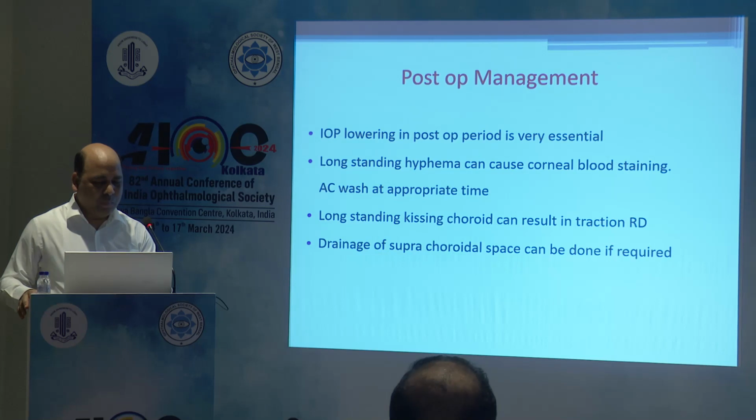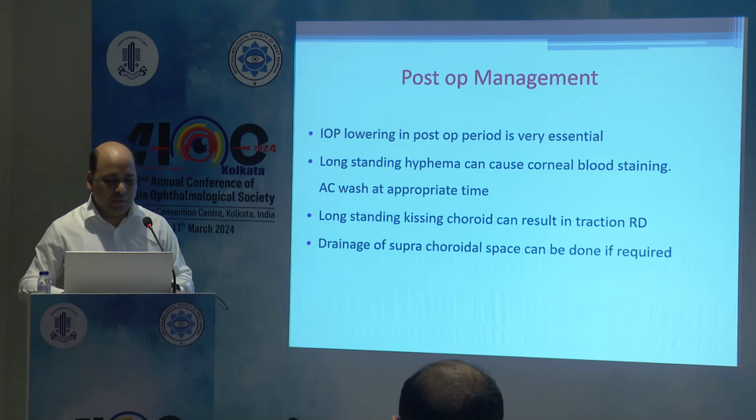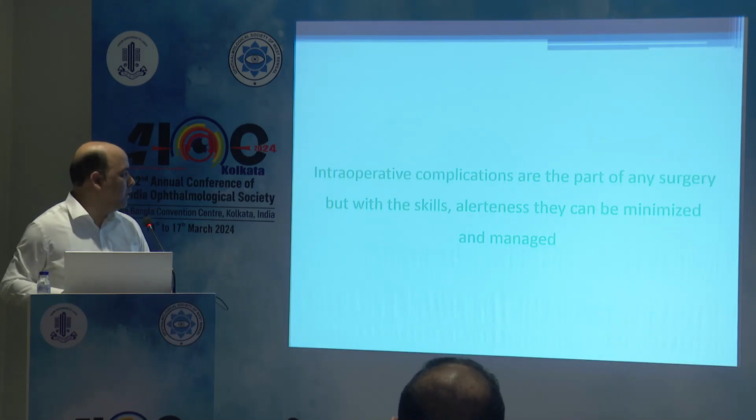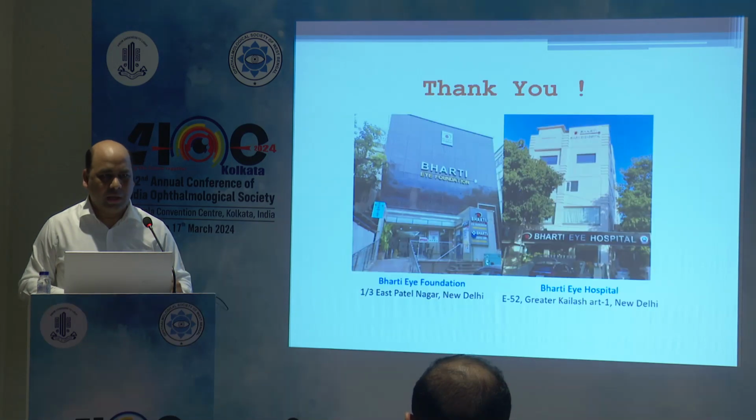Postoperative management is also very important in such cases. IOP lowering should be there in the postoperative period. Long-standing hyphema can cause corneal blood staining, so you have to be judicious about when to wash this blood from the anterior chamber. Long-standing kissing choroidals can result in traction RD, so you have to settle that also, take the VR surgeon's opinion and plan accordingly. Intraoperative complications are part of any surgery, but with skill and alertness, they can be minimized and managed. Thank you.